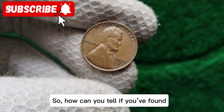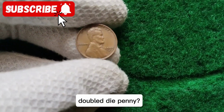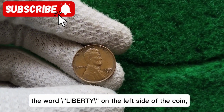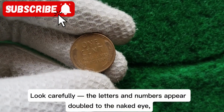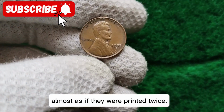So, how can you tell if you found a real 1955 double-die penny? The doubling is most obvious in three areas: the date, the word Liberty on the left side of the coin, and the motto "In God We Trust" above Lincoln's head. Look carefully. The letters and numbers appear double to the naked eye, almost as if they were printed twice.